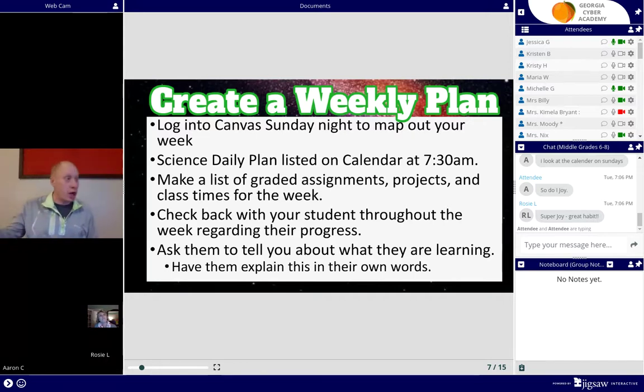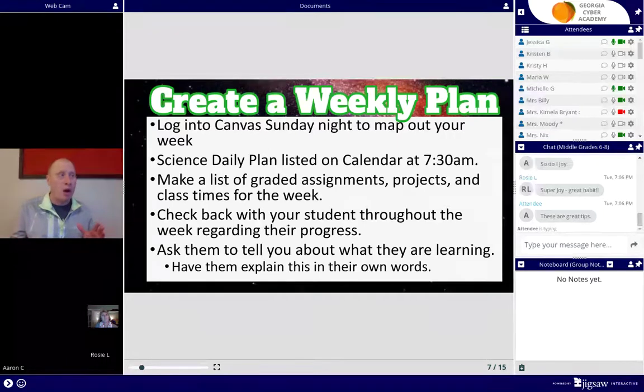Some other things: checking in throughout the week, at least weekly, if not daily, with your student, just to see where they're at in that progress on the weekly plan. And then it's always a good idea to have them put in their own words some things that they might be learning in class. I see some of you posting in the chat some of the strategies and things that you do as well. And I honestly think that's probably even a better tip than what I'm giving, because what you're seeing in the chat is from a parent at GCA of a student.